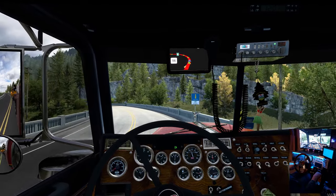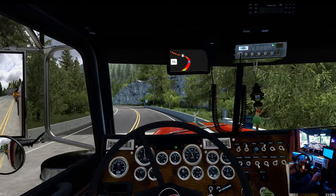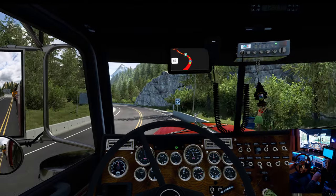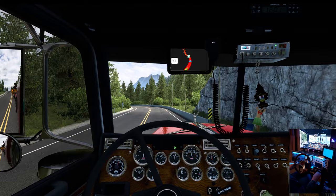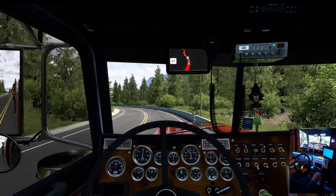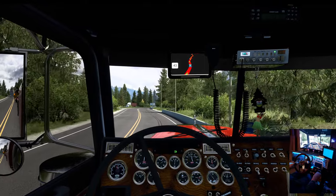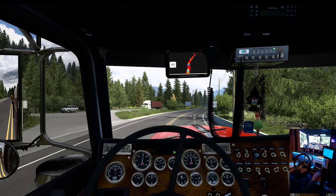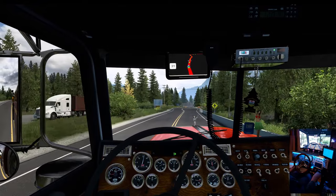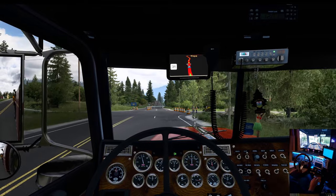BC, yes, Hope. Okay, so we just hit the Trans-Canada. You ever saw that Sylvester Stallone movie? His first big hit, I guess. I don't know. First Blood. Right. After 15 yards, go straight. That's where it was filmed, here in Hope, BC. Go straight.